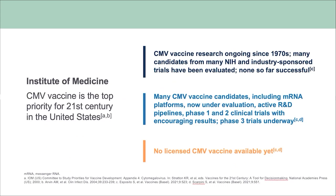These studies are a high priority. The Institute of Medicine identified a CMV vaccine as the top priority for this century. And when you think about it, that makes sense because it's really all about cost-benefit analyses. If you can protect a child against a lifetime of disability, hearing loss, mental retardation, developmental delay, then that actually has an enormous economic impact, not to mention a personal and social impact.